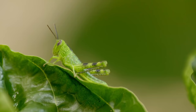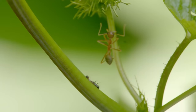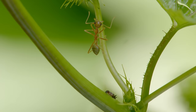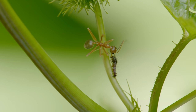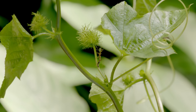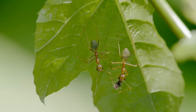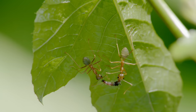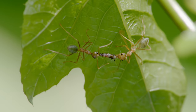In the forest, nothing is safe. Each individual is in perpetual danger. They must be on constant guard. This tiny caterpillar strays right into the jaws of a ferocious weaver ant. Another ant arrives to try and wrestle the prize away. The caterpillar is caught in a tug of war. Escape is impossible.